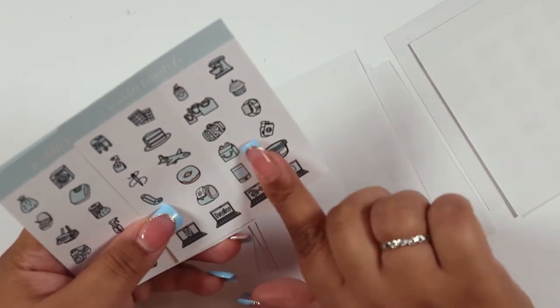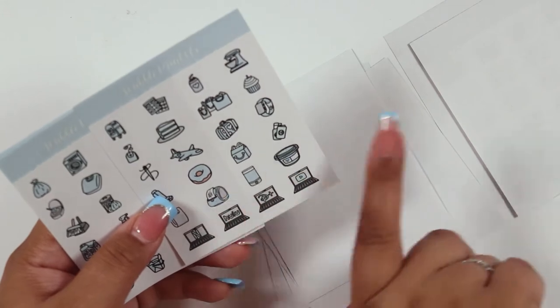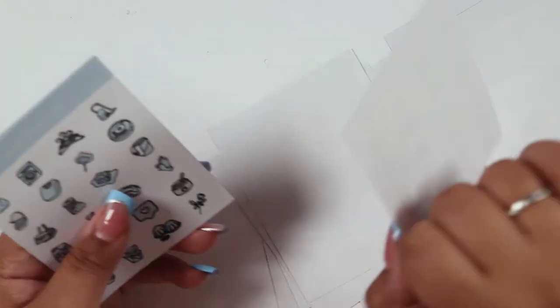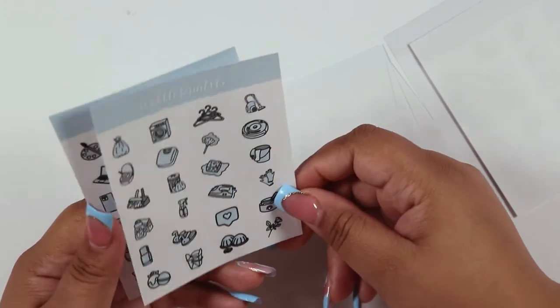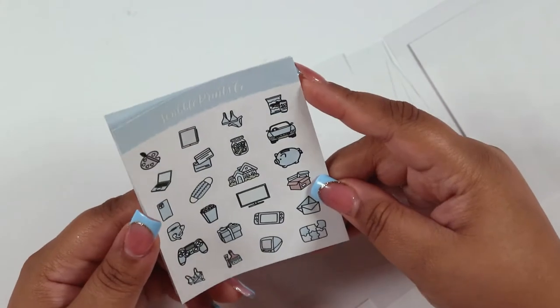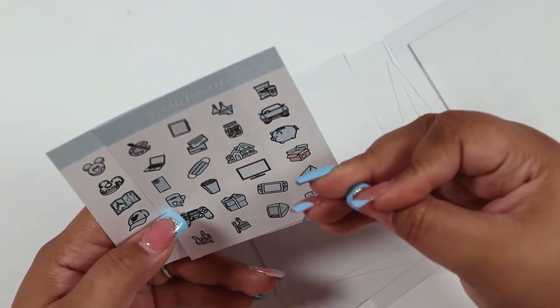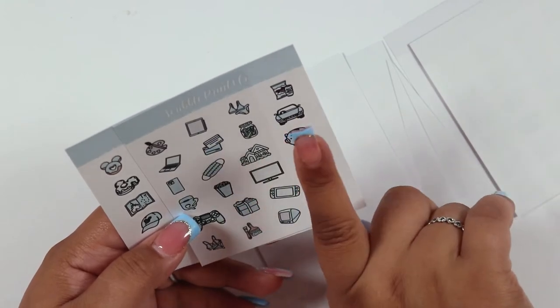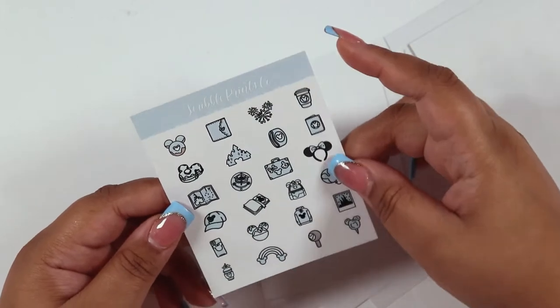Then we have this sheet here with the laptops, the Target bag, the Dymo, wax, all that. And then this sheet here. I love the cleaning one and especially the coffee pods. And then the sheet here with the TV and the Switch. Those are my two, and then I like the credit cards and the house and all of that stuff. And then this is the Disney one.